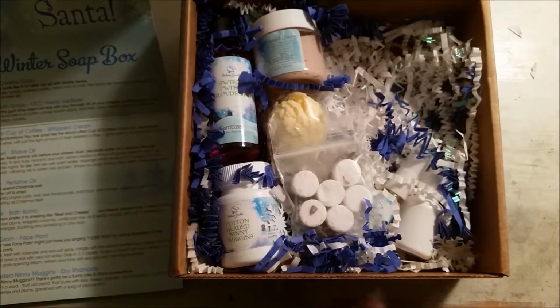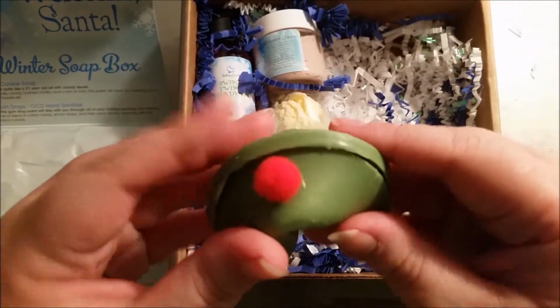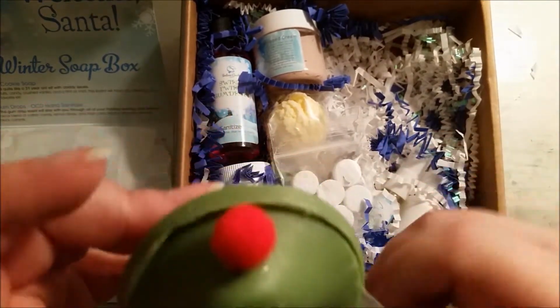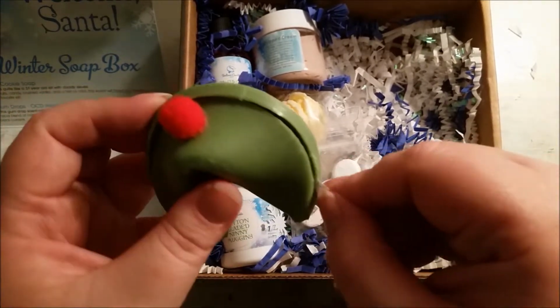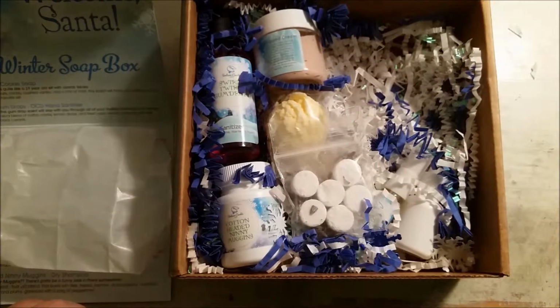Come on. And it's the green with the little pom-pom on it. And the thing says, "What's a Christmas gram? I want one." Put it back in. Now let's give it a sniff.